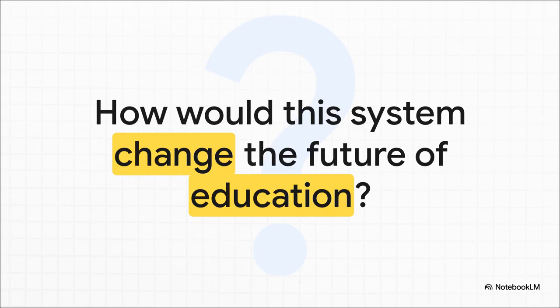And that leaves us with a pretty provocative thought. I mean, what if every school, virtual or not, knew this much about its students? What if this level of intentional, data-driven support wasn't the exception but the rule? How might that truly change the future of education?